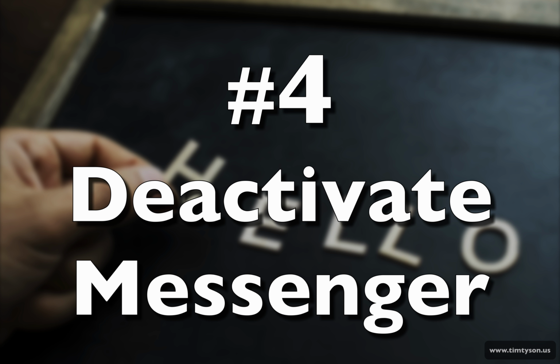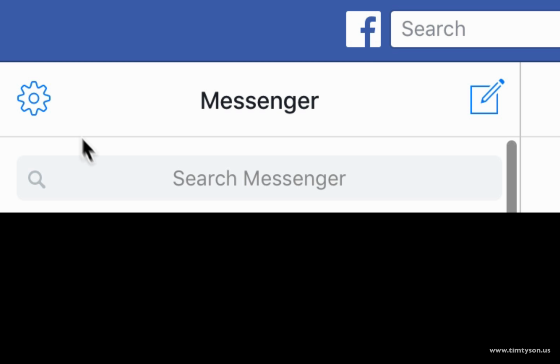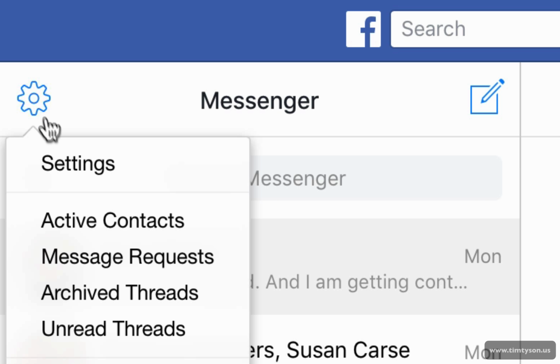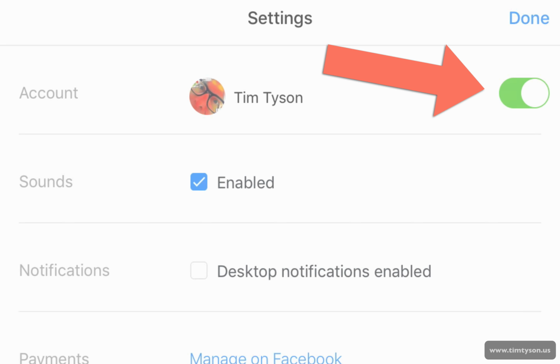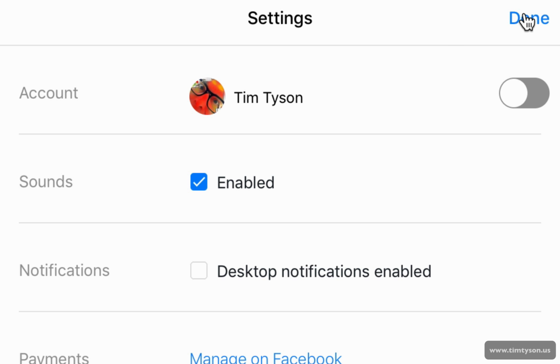I needed to deactivate Messenger because I didn't want people to think I was just not responding to them if they messaged me. In the left-hand menu, click on Messenger. Then click on the gear icon, followed by a click on Settings in the drop-down menu. Next, toggle the account to the off position, and then click Done.